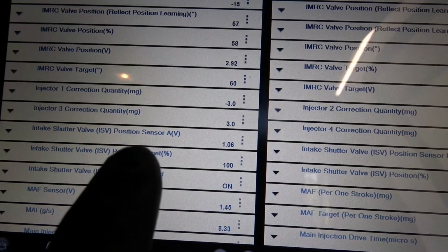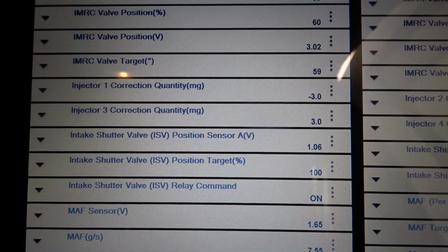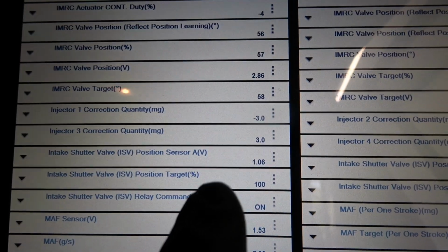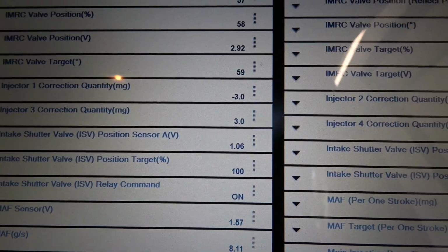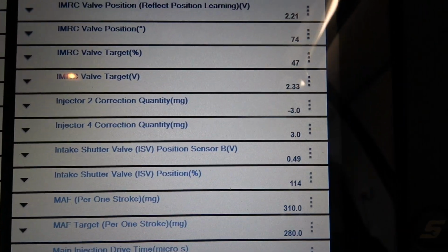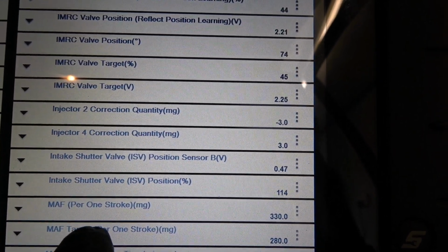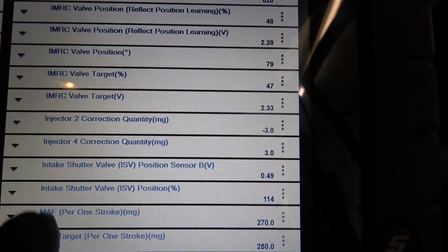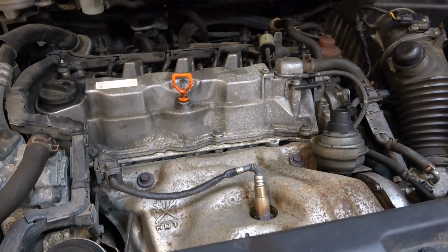So our injection correction quantities are still the same, but I'm not saying that's wrong. As I said before, I know on the Toyotas, plus 3 to minus 3 is acceptable. Whenever it goes to like 5 or something, you have a blockage in the injector or something like that. So they're still the same. It may take a wee bit of learning, but I can tell that this thing is running a lot sweeter.